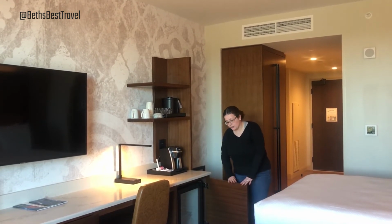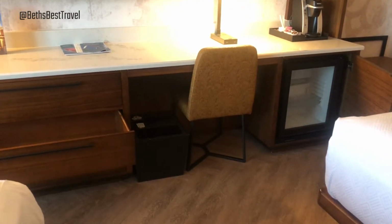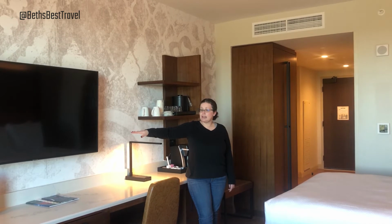It's just a standard hotel fridge, so it's not going to have any freezer space, but it'll do. And we have 3 drawers as well, so an okay amount of storage, especially when you add in the armoire. You've got your 55-inch flat screen TV, which is standard at Disney property these days.